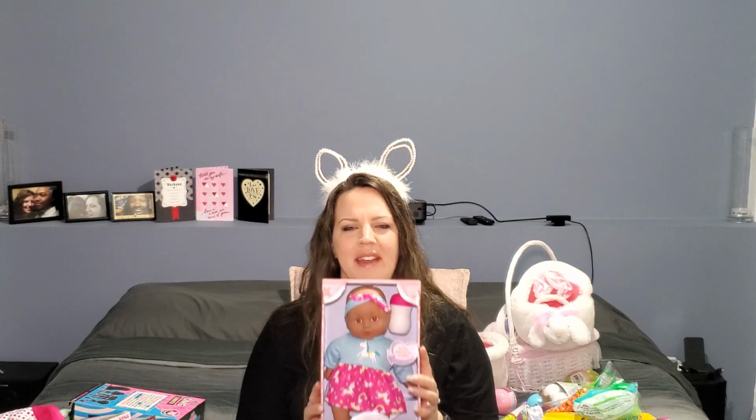Alright, maybe I should have looked at the packaging, but it says press tummy for sound. I honestly didn't even realize that this would make noise.